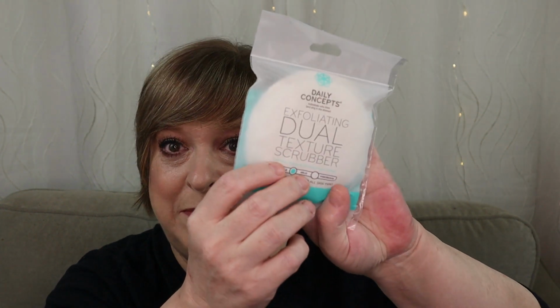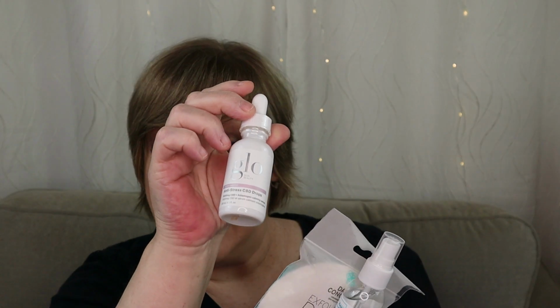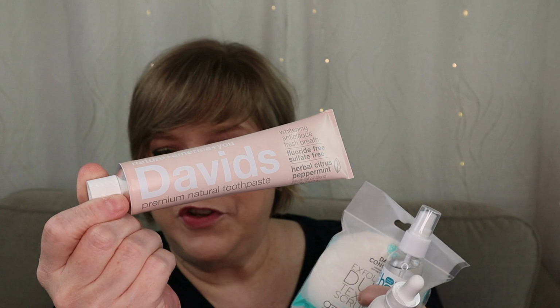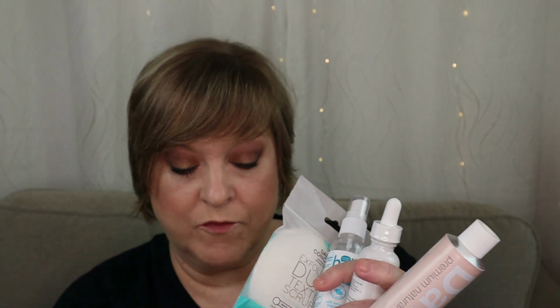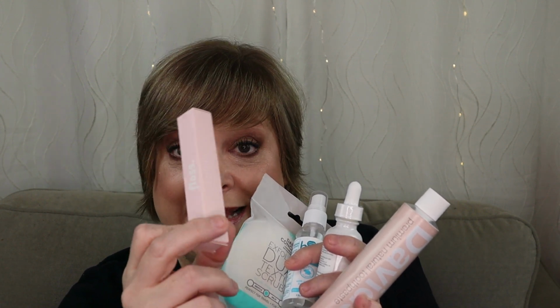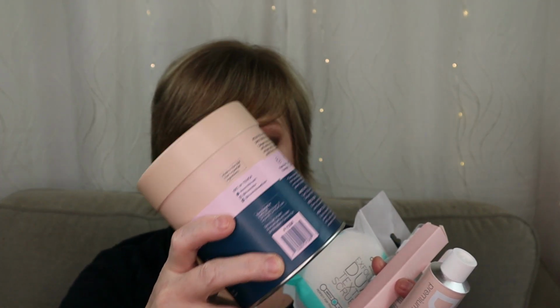So we got from Daily Concepts some puffy scrubbers. We got a spritz hand sanitizer. We got a super bougie, shishi, expensive anti-stress CBD drops. We got a very large, interesting thing of toothpaste. From NEWBEAUTY, we got an expensive moisturizer. From Floss, this is a repeat, not from them, but I got this in another box. It is a lip crayon and a collagen supplement.